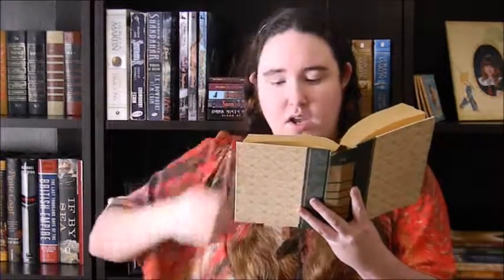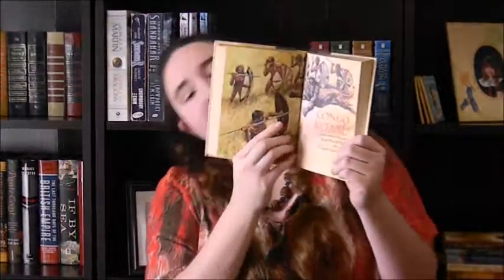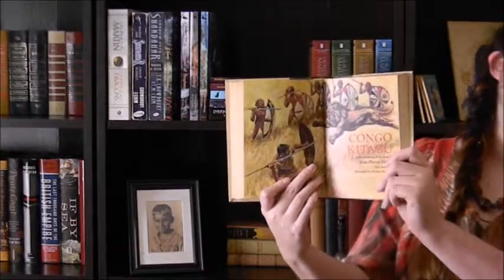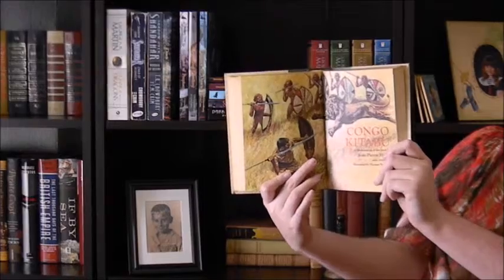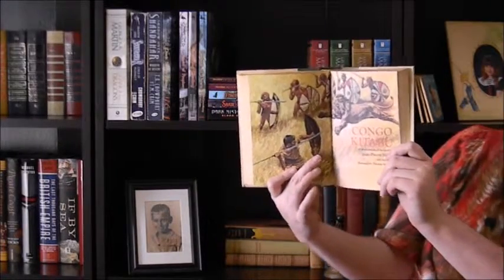The next one, ooh, I have to show you this because I like this. The next one is called Congo Kitabu by Jean-Pierre Hallet, and it looks like that. Isn't that cool? There's a line. I don't know, can you see that? I just walked out of frame to see if you can see what I'm trying to show you, but I don't think you can. But maybe you can.